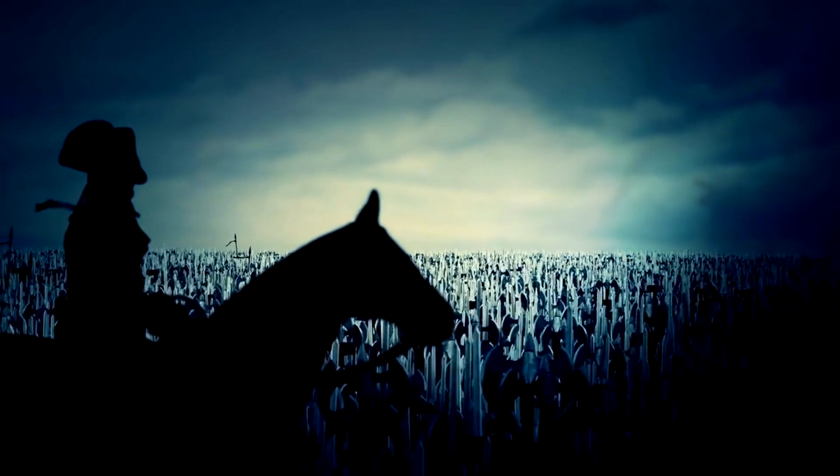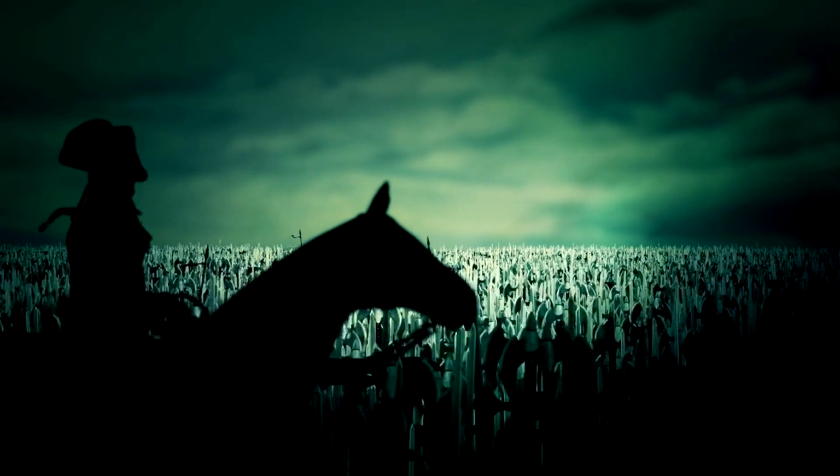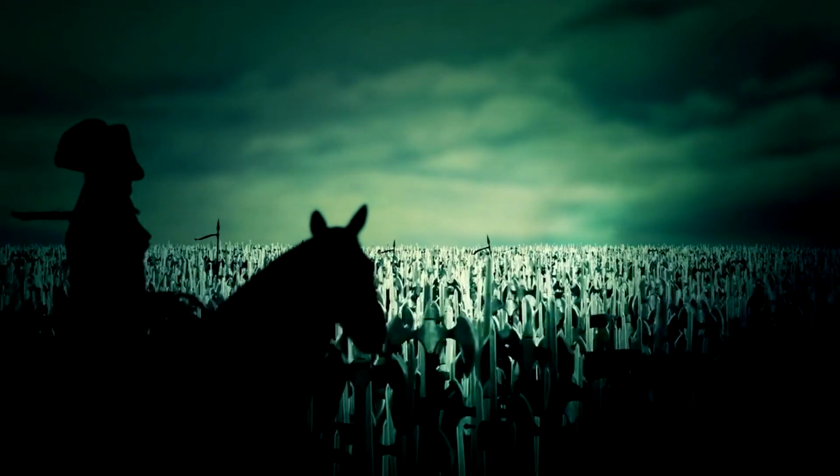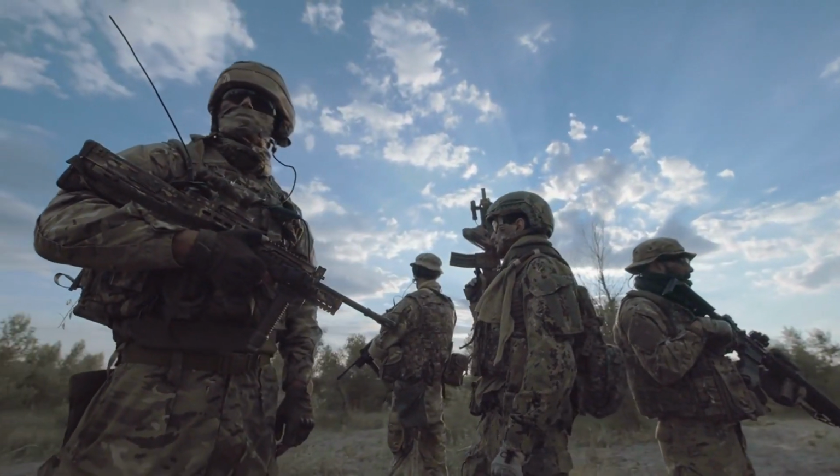Number 8, the Battle of Waterloo, 1815. The Battle of Waterloo was fought between Napoleon Bonaparte and the 7th Coalition, which included British, Dutch, and Prussian forces. This battle marked the end of the Napoleonic Wars and the decline of Napoleon's empire.